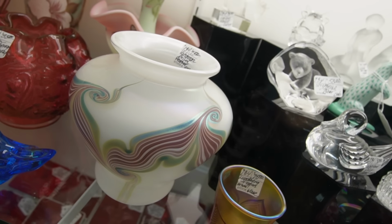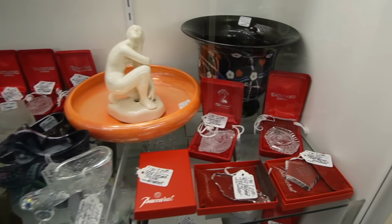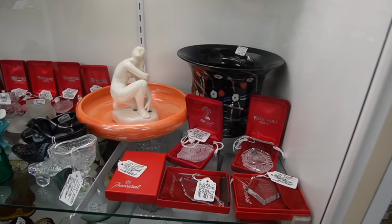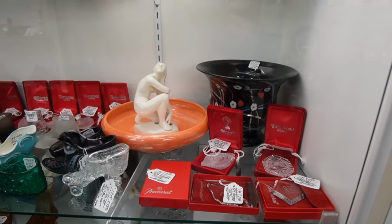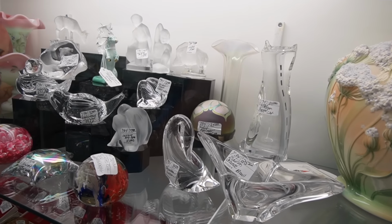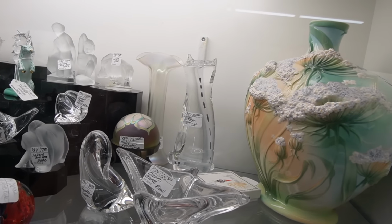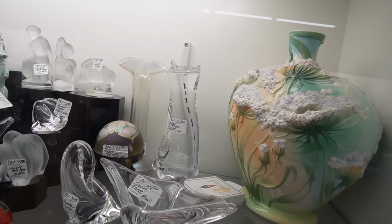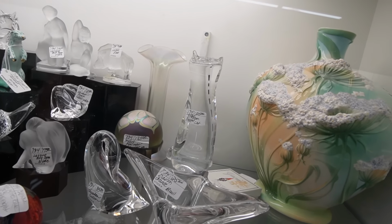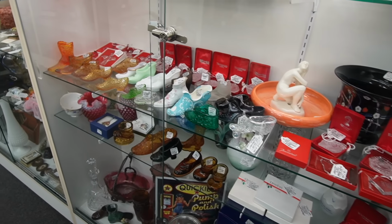Oh my gosh, this Vandermark is only $75. And then over here, we have this Carlson Art Glass for $85. And what else was I seeing? Oh my gosh, there's a Stuart Abelman for $125. That's got Sandy all over it. That's her favorite. And the Steuben cat is $125. That's nuts. I think on the other side of the shelf it was $400. That's crazy.